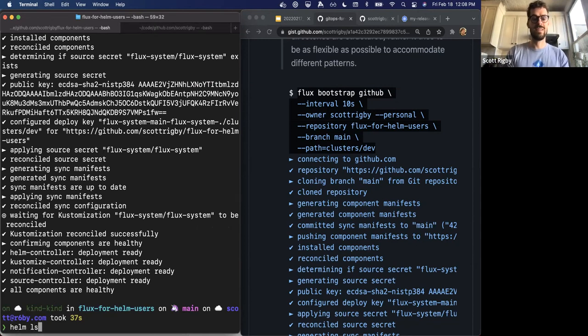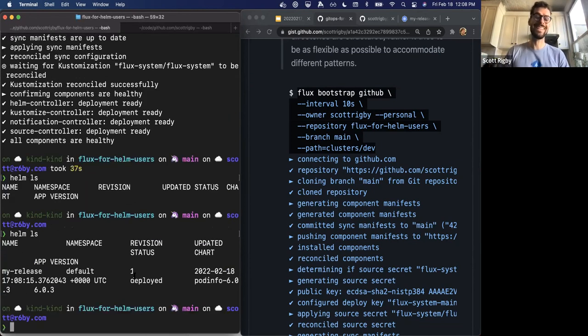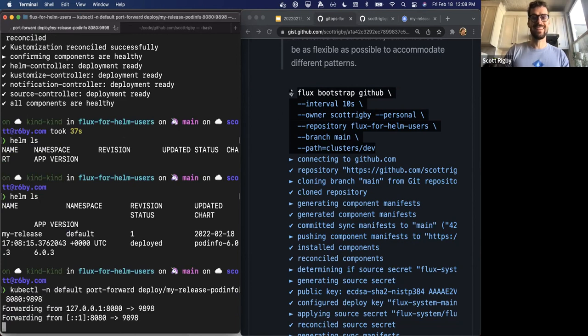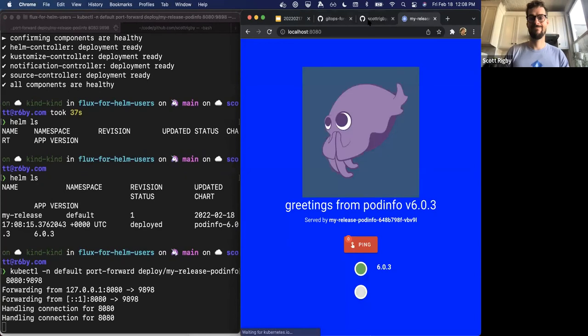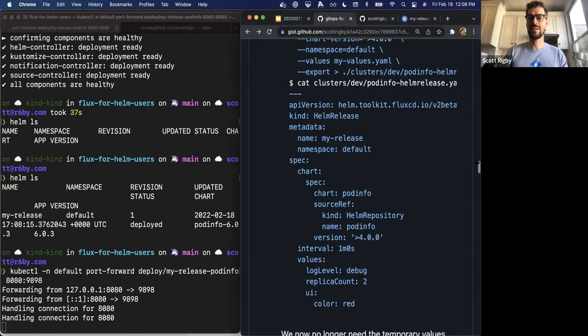Let's do a Helm list. Oops. Let's wait for a minute for it to reconcile, or a second. And there we go. We now have your app. You can see it running right now. So there we have it. Thanks very much. I'll go back down to the bottom.